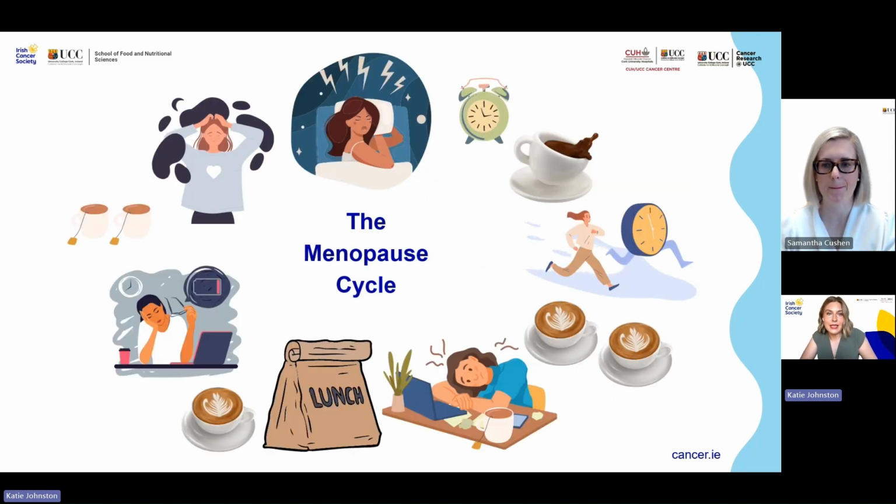So 600 milligrams might seem like a lot of caffeine, but if we look at this menopause cycle, you don't get a good night's sleep because you have insomnia, you're having night sweats, you wake up in the morning, you need that morning cup of coffee to get you on the go, you're maybe running a little bit late, then you get into work and you have a couple of coffees to keep you going, then you get that afternoon slump, maybe a couple of hot flashes during the day.